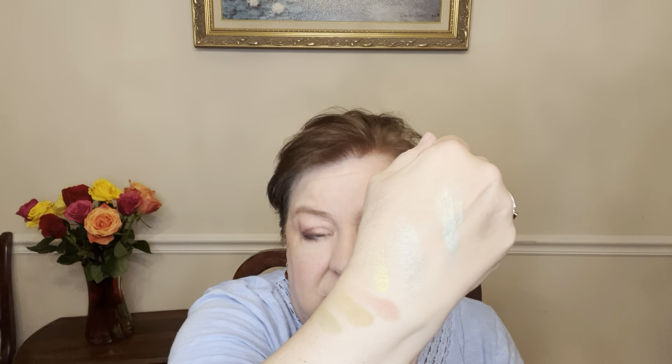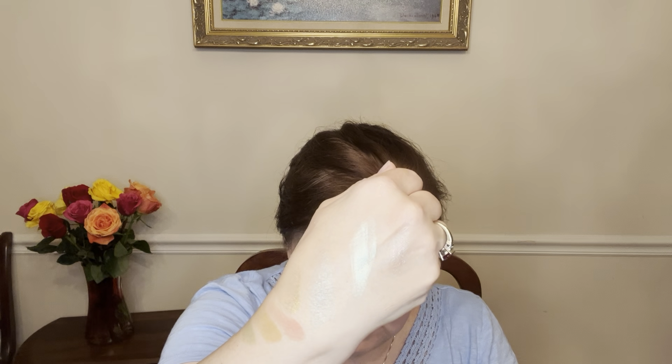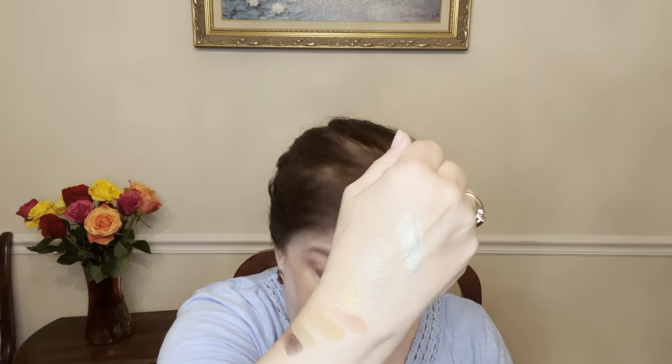This one here. You can't really see it as much. So there are some mattes in here too. I don't normally gravitate as much to the mattes, but you know, they're there to make your look. You don't want to always have just shimmer. So there's a lot in this palette with different looks, and I saw this and I just had to get it because it looked like something that I would really enjoy.